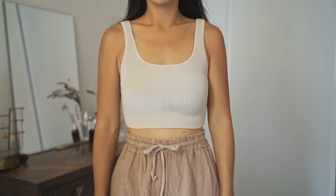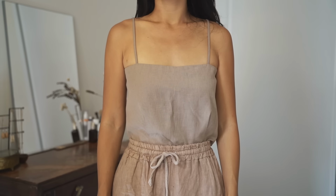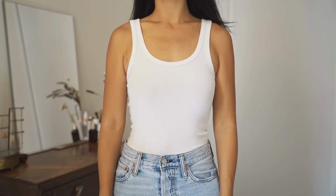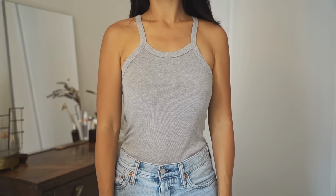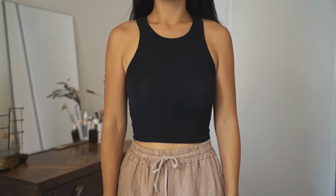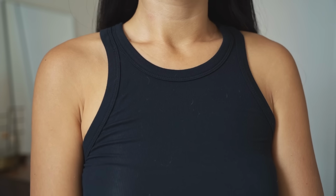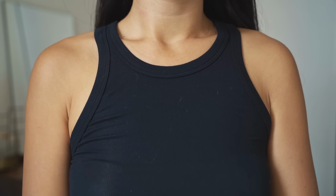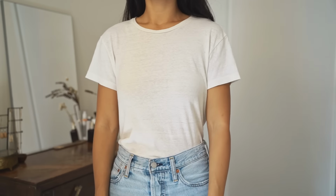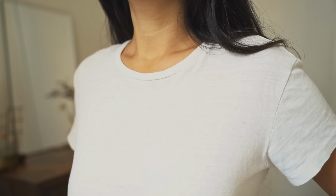Since I wear mostly high-waisted pants, I have a lot of crop tops because I think they pair really nicely. I also have a good amount of tank tops because I wear them all year round, and I notice that they get worn out very quickly. If I like a specific style, I'll try to get the same one in a different color. For some reason, I never reach for t-shirts, so I got rid of most of them and only have this one now.